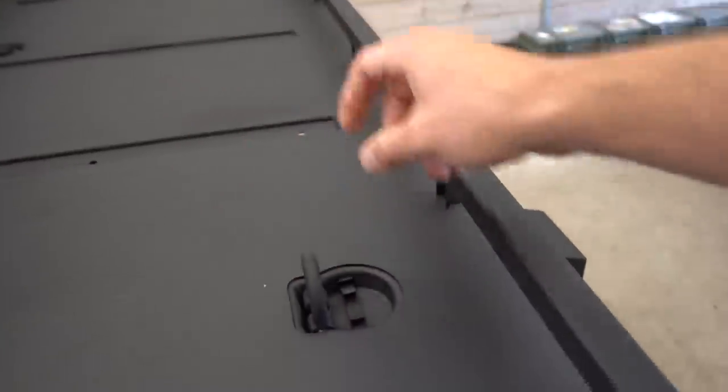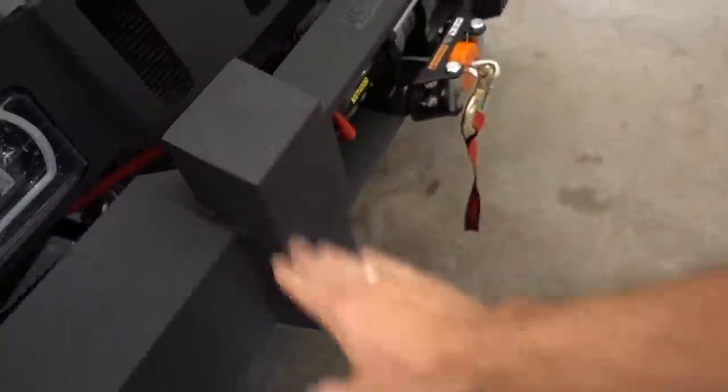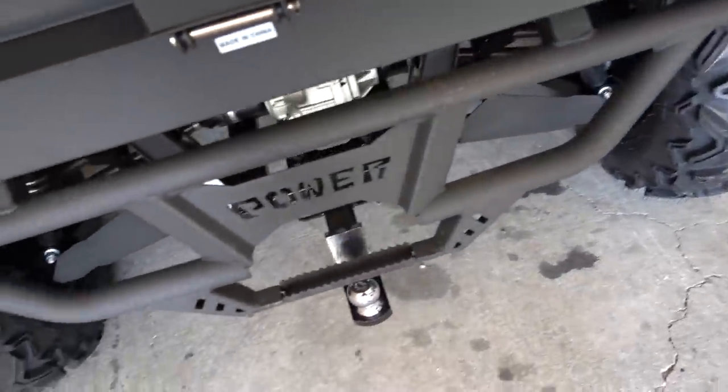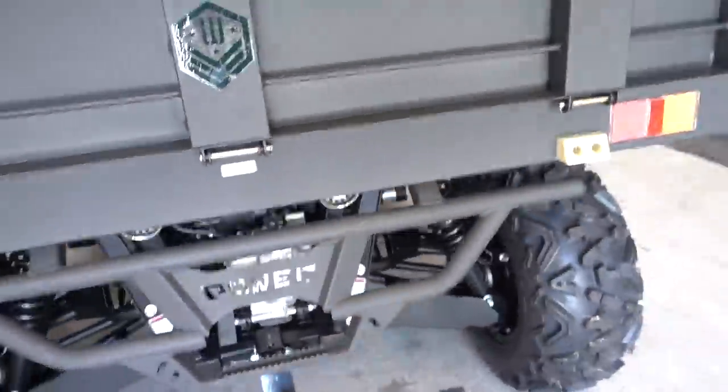So you can put some stuff up here. They have tie downs here. All this is metal. And a big metal dump bed. Bumper in the back with a step up so you can easily get up into the bed.